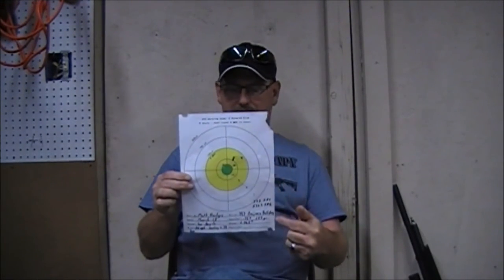And I had a few of these GTA Nothing Under 100 Club targets in the truck. That ended up being, where was it? 1.765 inches. Just over an inch and three quarter. At 100 yards in high wind. I am very, very pleased with that.